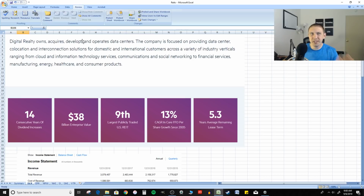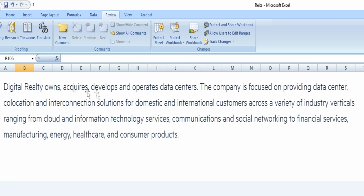So what's Digital Realty Trust about? It says Digital Realty owns, acquires, develops, and operates data centers. The company is focused on providing data center co-location and interconnection solutions for domestic and international customers across a variety of industry verticals ranging from cloud and information technology services, communications and social networking to financial services, manufacturing, energy, healthcare, and consumer products. Oh my goodness, that is a mouthful.